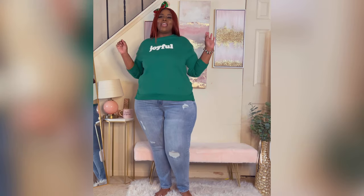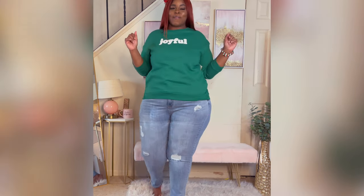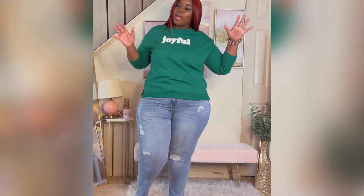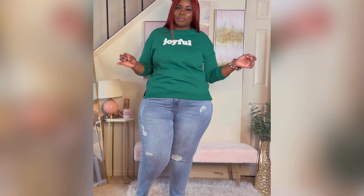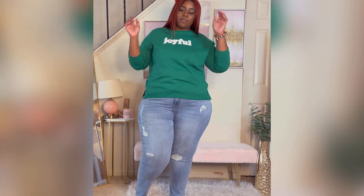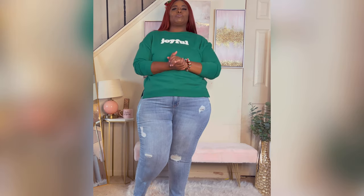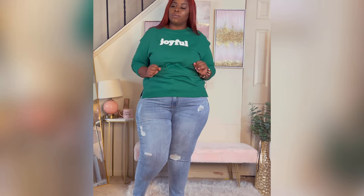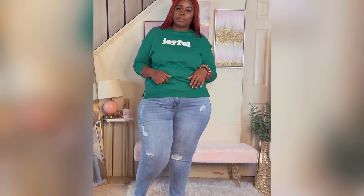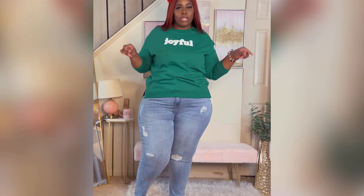Okay, and for the third look I have for you are a pair of jeans and a sweatshirt. This is a really simple and cute look. This look is a relaxed look. What do you call it? Casual. This is a casual look.